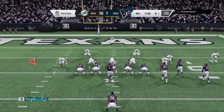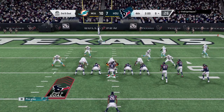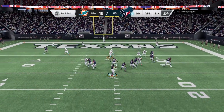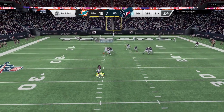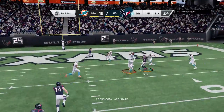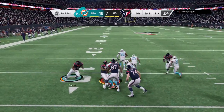So it's Texans football as we welcome you back. And they're knocking on the door. 2nd and goal now in a 1-score game. 2nd down and goal. Watson being chased out left. And, a crusher there as it's intercepted.